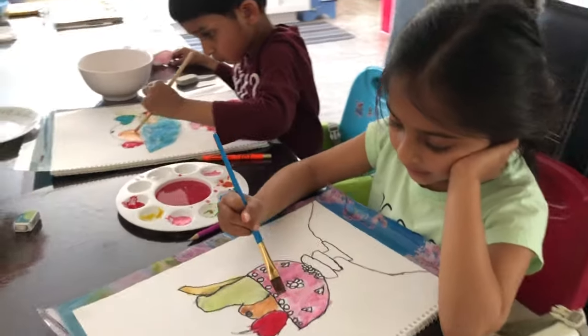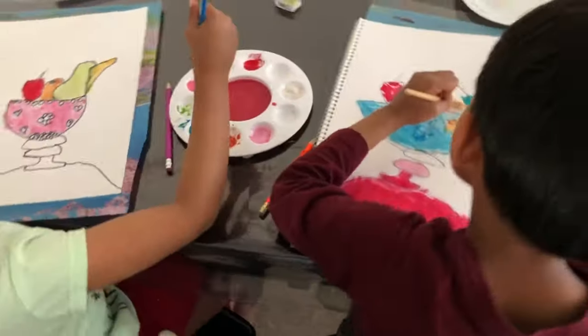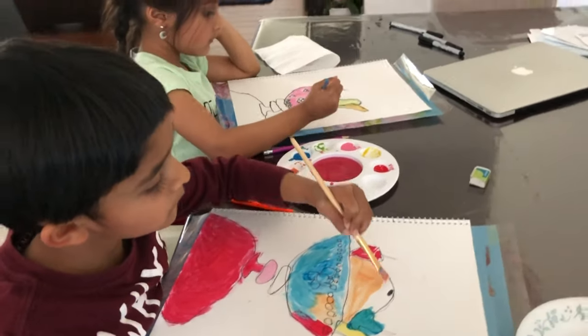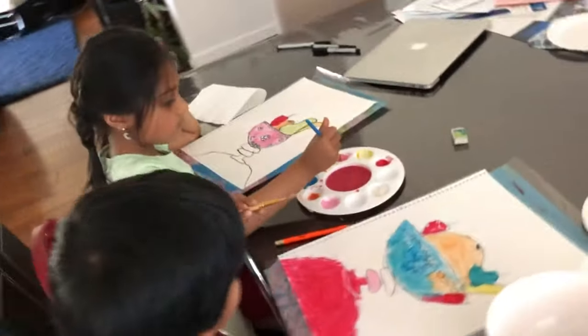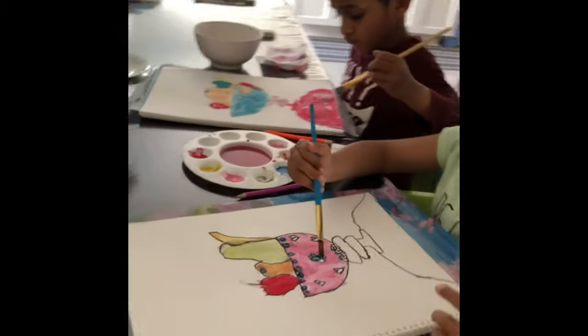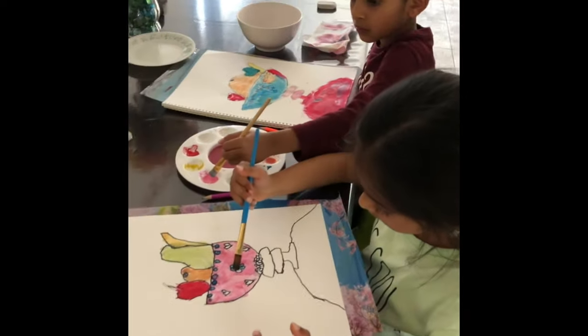Getting them ready to get out of the house to go for any classes on time used to be so difficult, so I didn't enroll them in any. But from the comfort of home, for the first time, I enrolled them in some art classes on Zoom and was absolutely surprised that they could follow the instructions, draw the outlines, and paint all on their own.